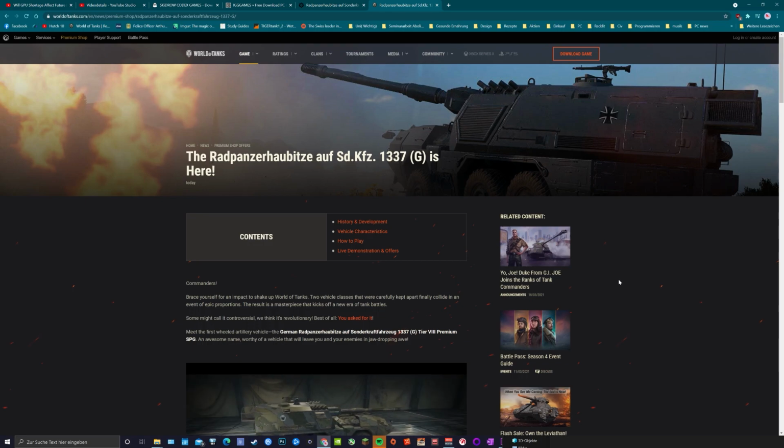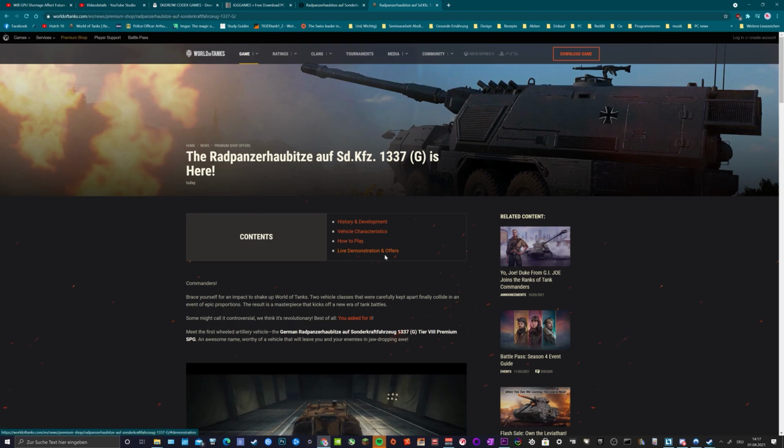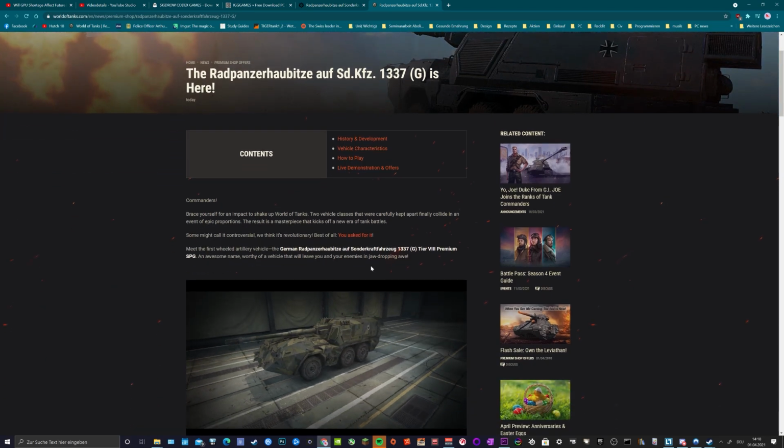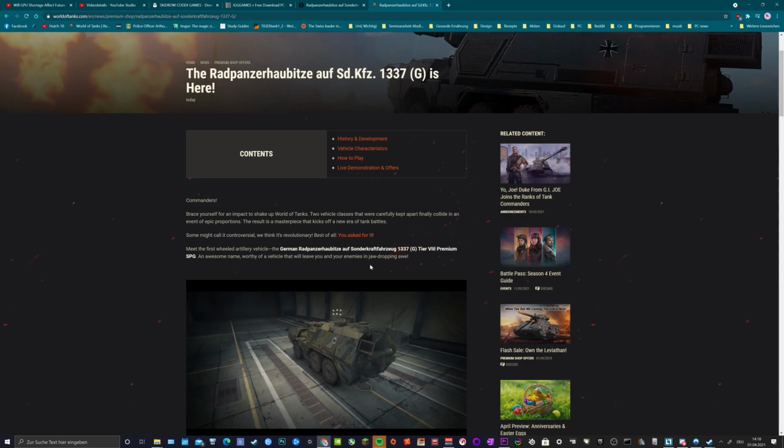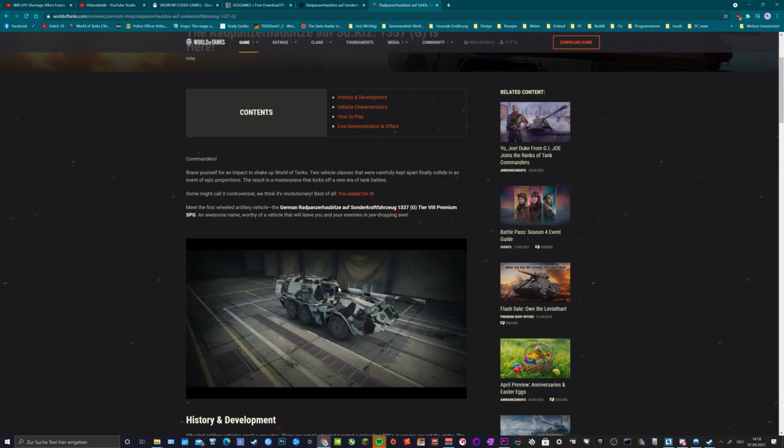World of Tanks. It is April the 1st, 2021, and Wargaming have just released their April Fools joke for the year 2021. And it is the Tier 8 Radpanzerhaubitze auf Sonderkraftfahrzeug 1337G, which is basically a wheeled howitzer on a specially constructed vehicle 1337, if you do translate that, and it looks really cool, to be fair.